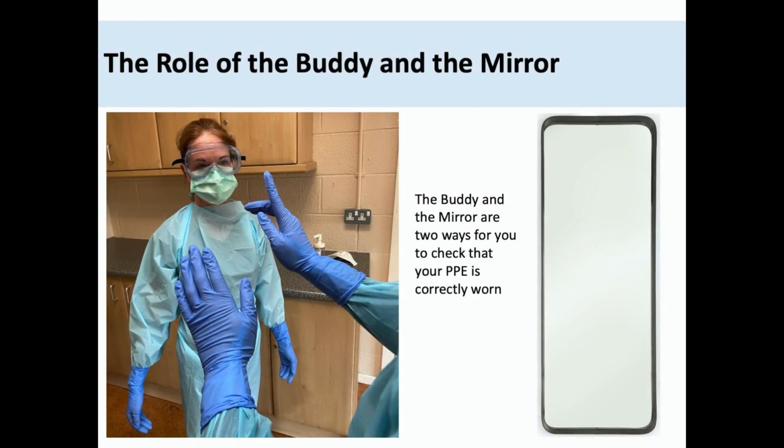The role of the buddy or the mirror is vital. These are just 2 ways for you to check that your PPE is correctly worn.